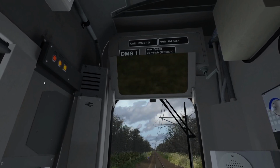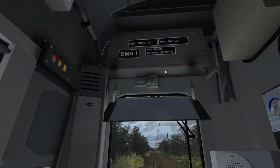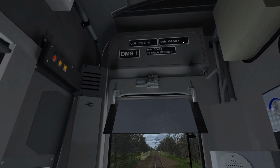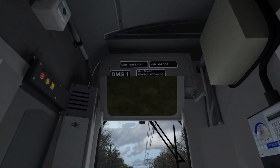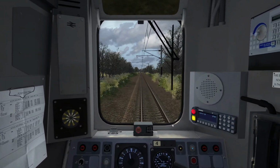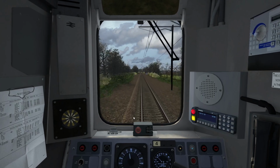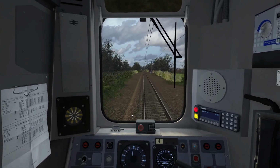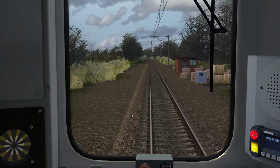And then you've got your little glass shield flip down. You've got your buttons. We flip that down: unit number, vehicle number, speed. Obviously we're in the driving mode standard 1.